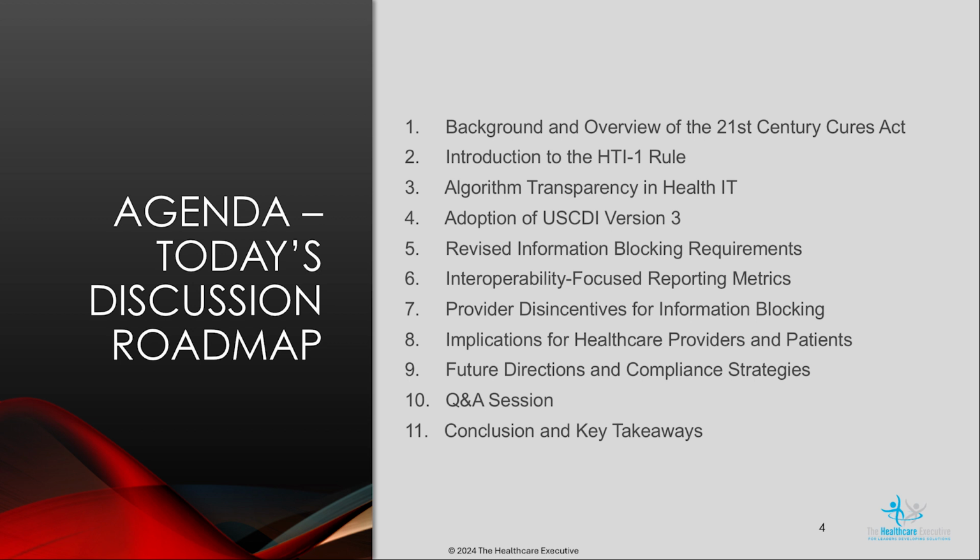So let's take a look at our agenda for today's session, which will guide us through various facets of the HTI-1 update and its implications in the healthcare sector. First, we'll start with the background and overview of the 21st Century Cures Act. This will give us historical context and help us understand the key objectives and provisions of the act, setting the stage for our discussion of the HTI-1 update. Next, we'll dive into an introduction to the HTI-1 rule. Here, we'll define what HTI-1 is and discuss its significance and role in the realm of health IT.